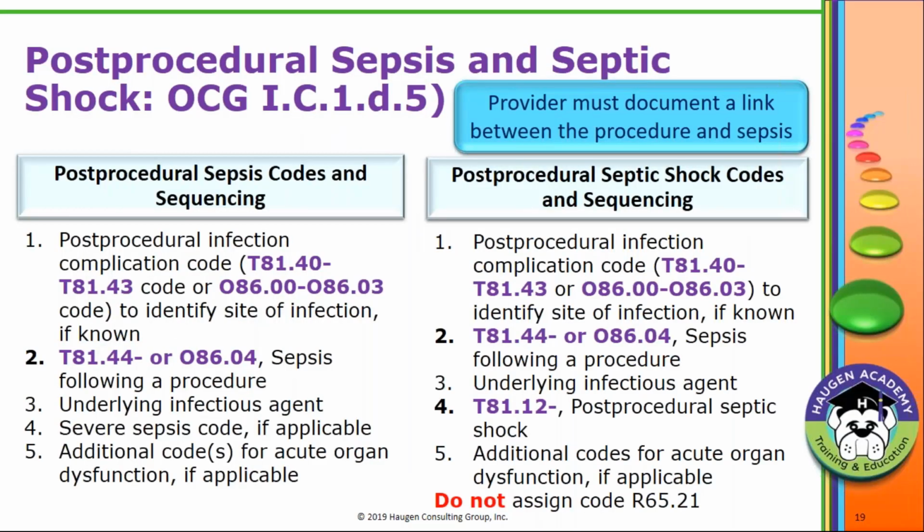So moving on to a couple of other guidelines, the coding guidelines for post-procedural sepsis and septic shock were updated on October 1st, and I wanted to talk about this because there are a couple of new codes that went into effect on October 1st. And there's a coding clinic that's a little bit concerning.